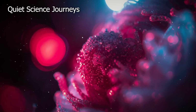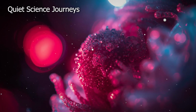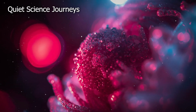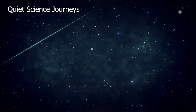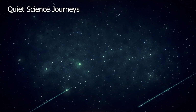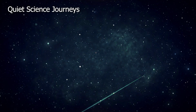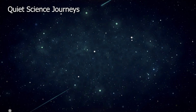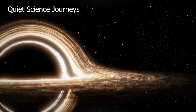This also reshapes how we think about early galaxies. If young black holes grew while buried inside dense gas, then galaxies and black holes likely evolved together from the start. The same gas that formed stars also fed the central black hole. Growth happened side by side, not in separate stages. This explains why black holes and galaxies appear so closely linked today. Their histories were intertwined from the beginning.